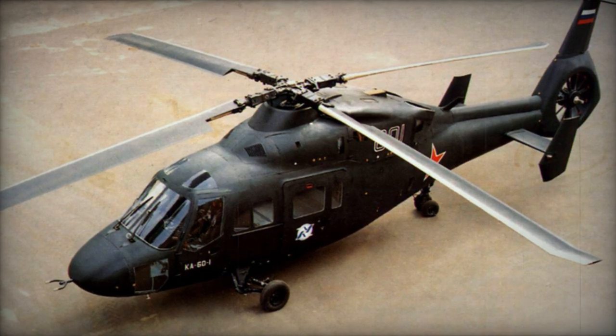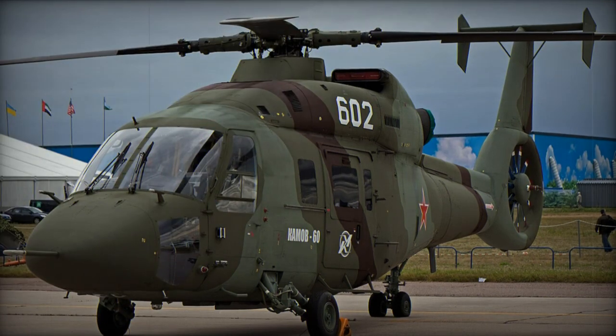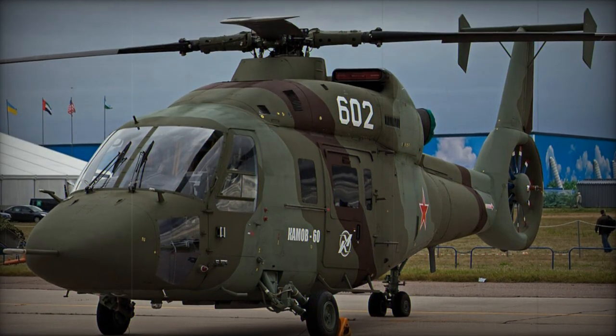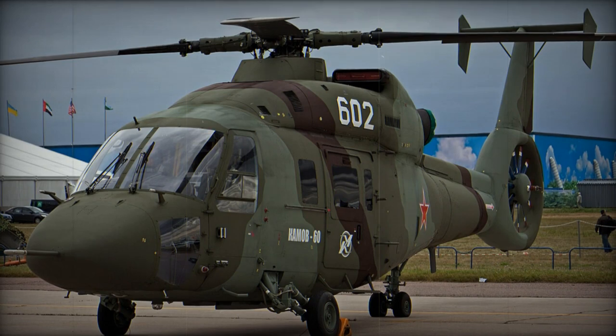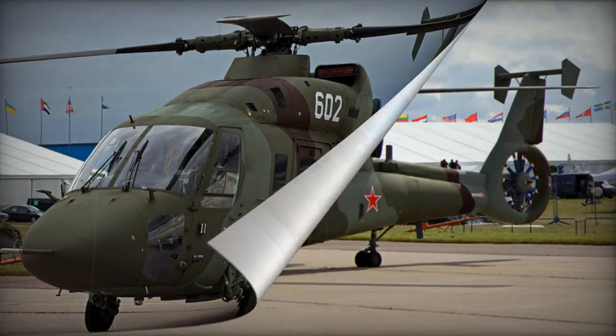In 2010, one of the prototypes crashed. This effectively stopped the program of the original Ka-60. In its original form, this helicopter received no production orders. There were some development problems.